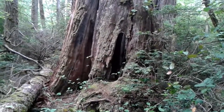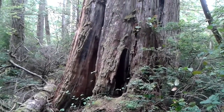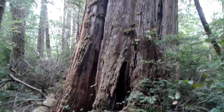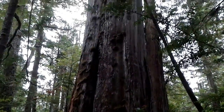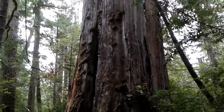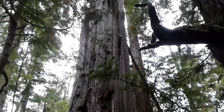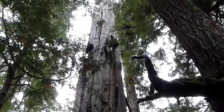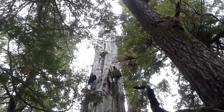Here's a huge old cedar stump that's hollow inside. And there's an opening on the other side that's big enough to easily get inside of it. And it goes up pretty high, way up in the air there, before it comes to a jagged end up there.